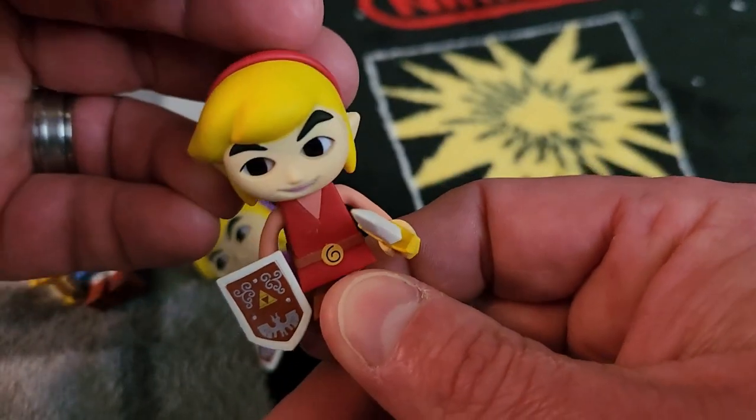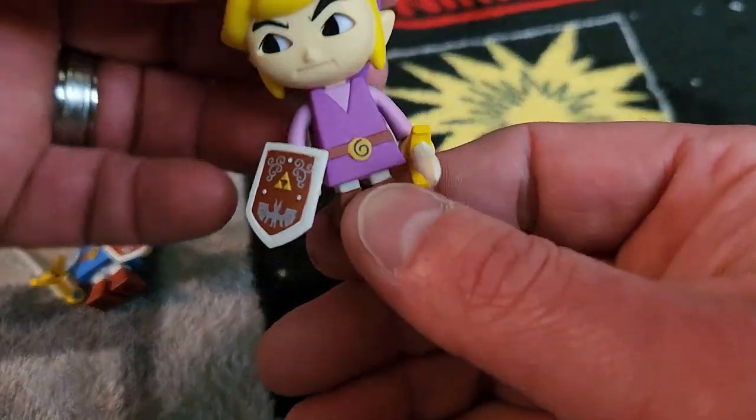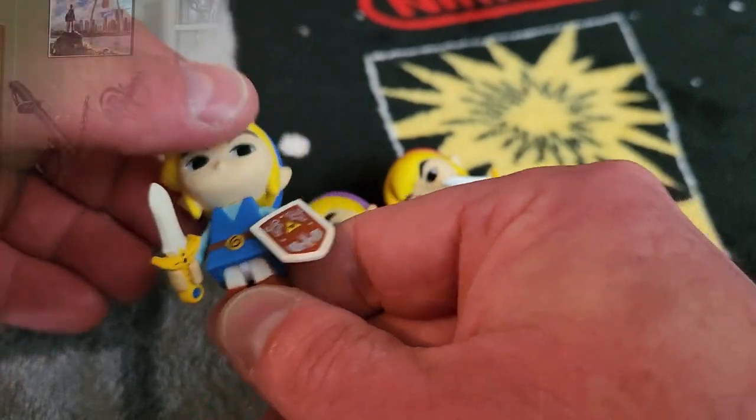I'm very curious to know if there are other items that you can get, standard Zelda items, because it would be great to give each of them a different item instead of everyone having a sword and shield. But hey, you gotta add to that 1,000 Zelda collection, am I right? Yes, and we'll be keeping an eye out for the green one to have a complete collection.